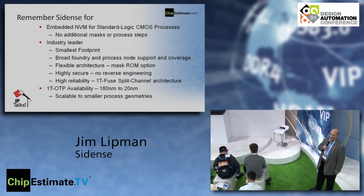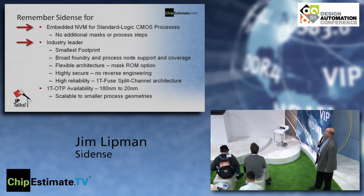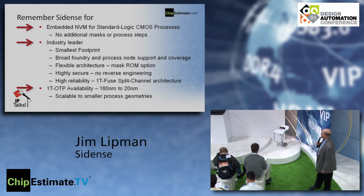So, why should you remember Sidense? We have embedded NVM for standard logic CMOS processes. No additional process steps, no additional masks. We're the industry leader with a wide range of capability and features, as shown here. Very, very rich set. And we have macros available from 180 down to 20 nanometers, working on developing below 20, and we're scalable as far down as 10 nanometers, which we're already looking at.